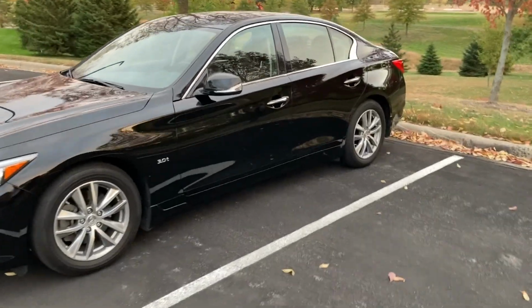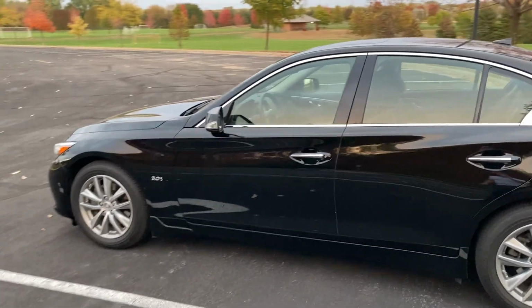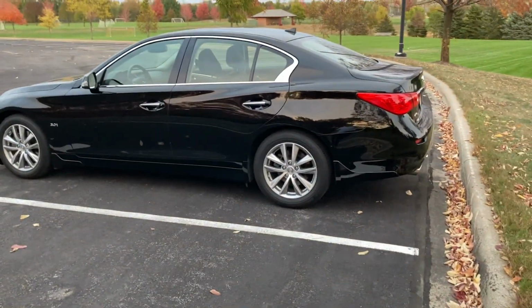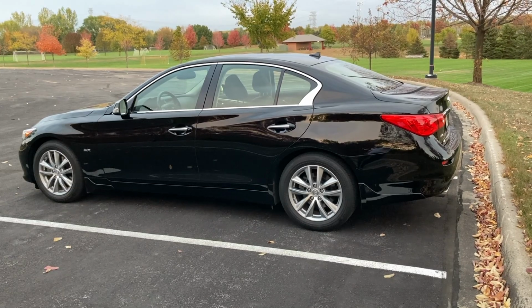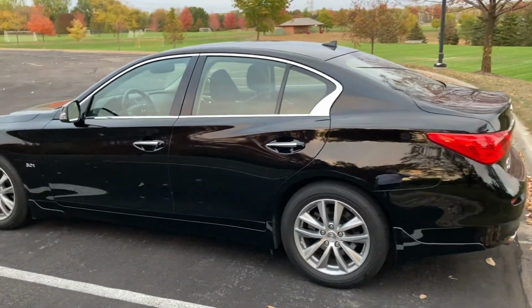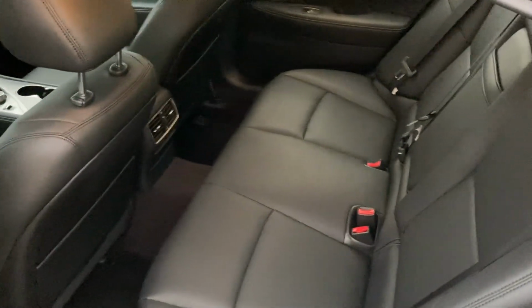Stepping around the car though, it's very nice. I mean, this is on the larger side of the sport compact luxury sedan segment. I believe this car is around 188 inches long. So this is about 5 to 6 inches longer than an Alfa Romeo Giulia, a few inches longer than a 3 Series, a few inches longer than an A4. And most of that doesn't translate to the front seat comfort nearly as much.